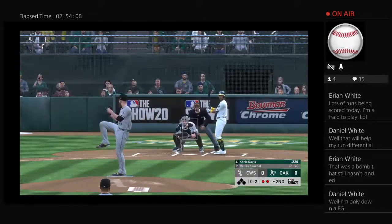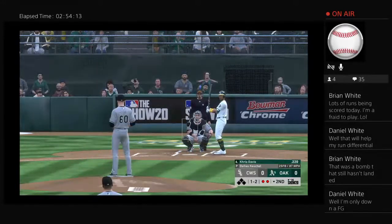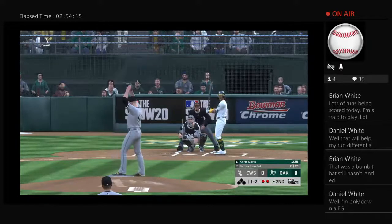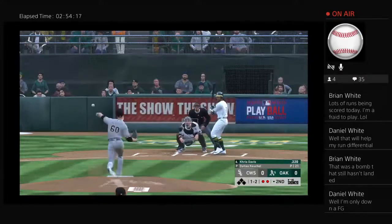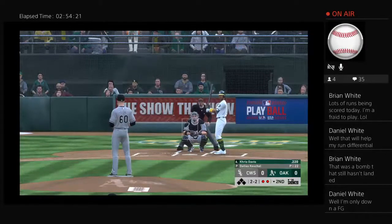Keuchel sets his sights. 0-2 on its way. Might have been looking to find that outside corner, but he couldn't quite get it there. It's 1-2. Hey, I get it. He wants to set up that breaking ball down and away, but that 0-2 fastball wasn't even close.